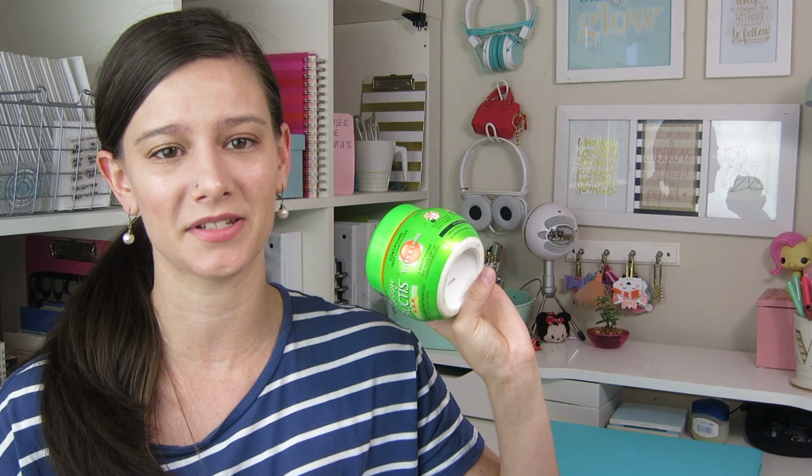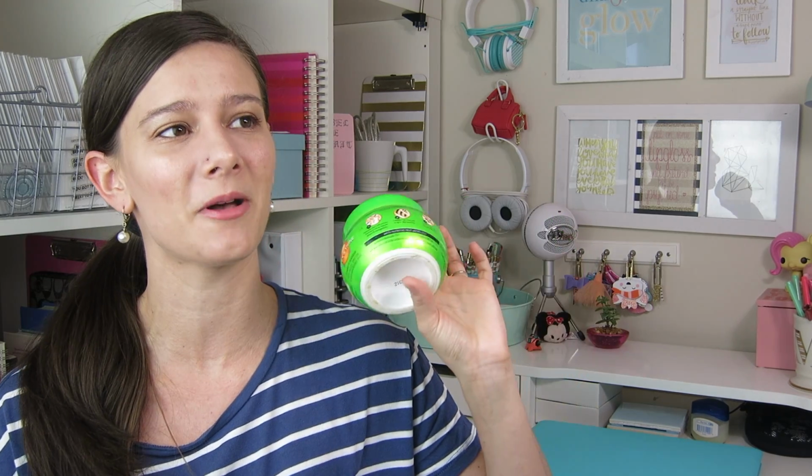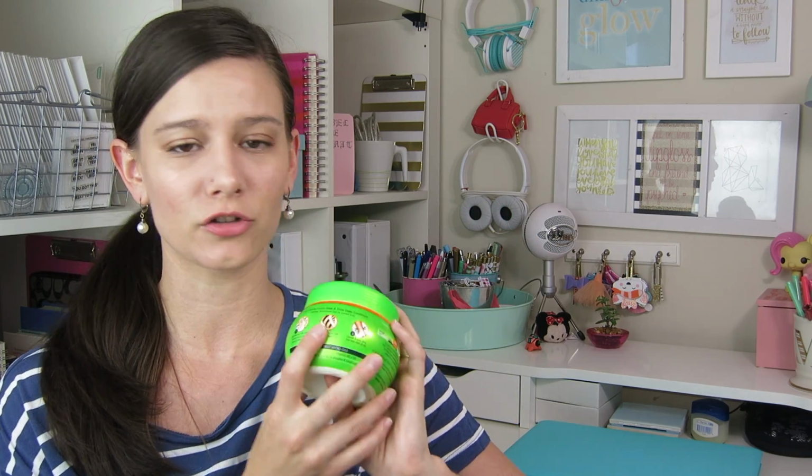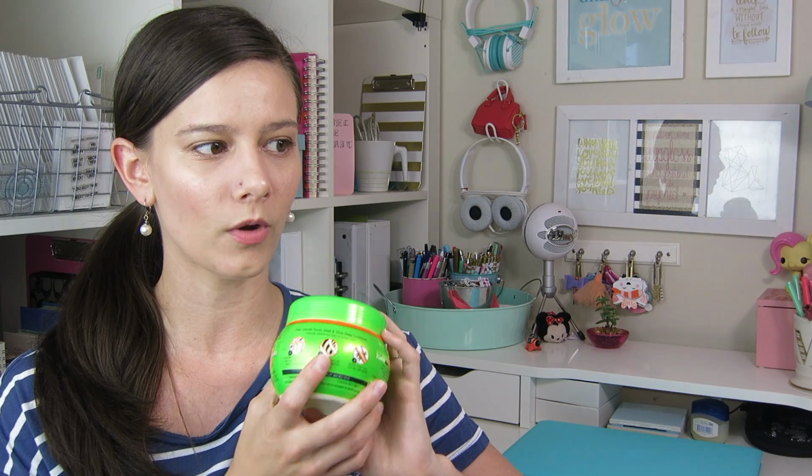The Garnier Fructis products, in my opinion, always smell really good, and so I loved the scent of this. Honestly though, I'm not sure I saw a huge difference in my hair when I started regularly using this. For a while I just used it whenever I felt like it, but then towards the end, before I actually used it up, I started using it once a week.